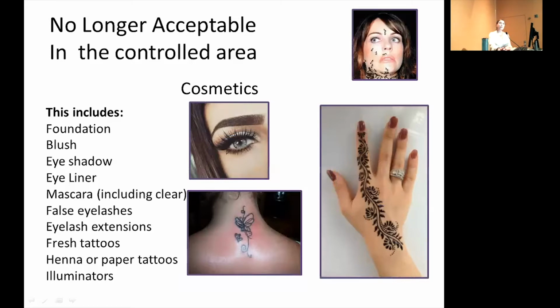But there's also a requirement that you cannot have a henna or paper tattoo. So that to me says that tattoos, fresh or otherwise. And illuminators, any skin illuminators. So any of the girls that like that J-Lo glow, no illuminators.